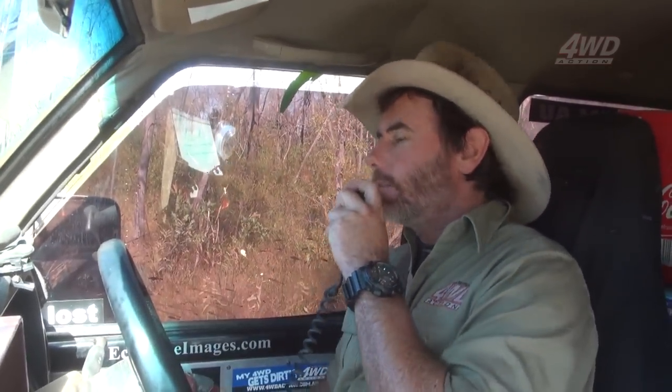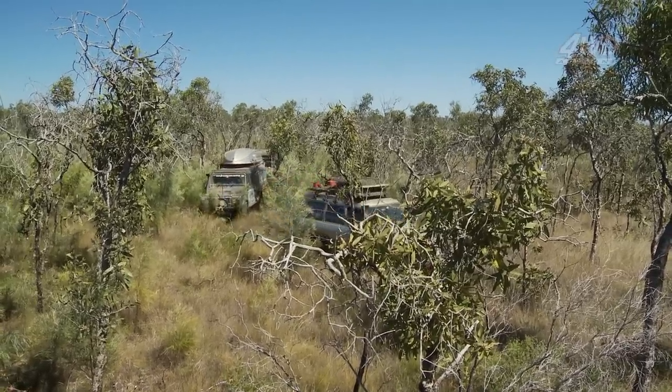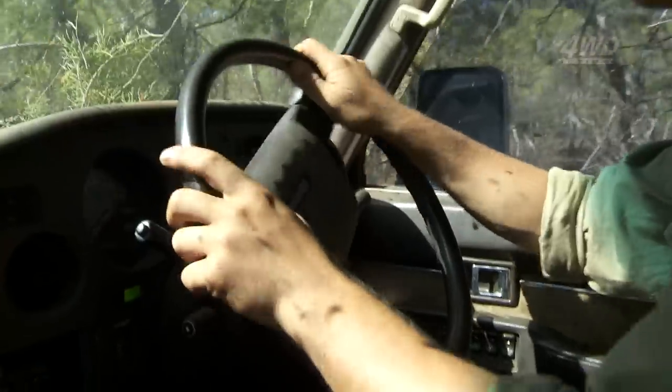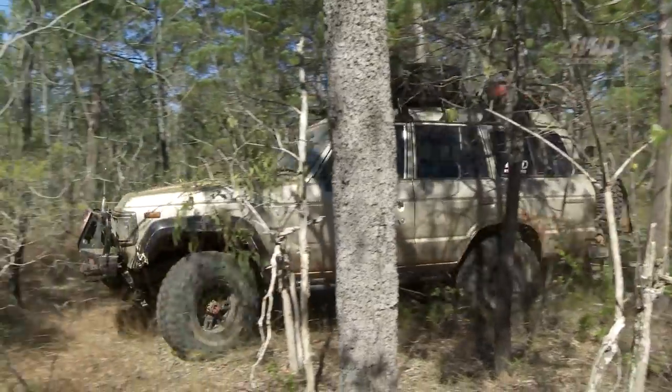What are you two whinging about? There's no problems at all. Oh, this is the toughest terrain I've ever driven in. We haven't done much today. We're coming up to 1.9 kilometres for the day so far. 1.9, how many hours have we been driving? Well, it's about midday, about lunchtime now. That's not a lot, is it?